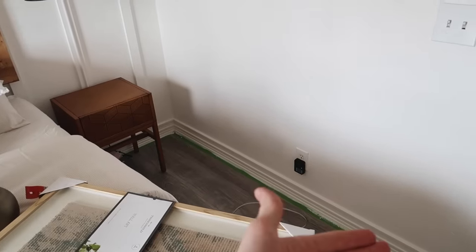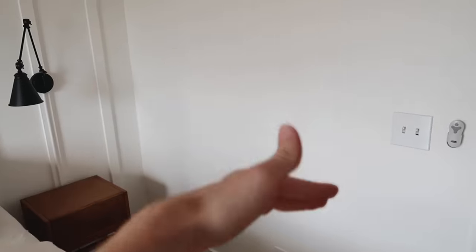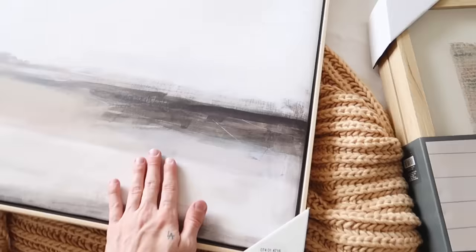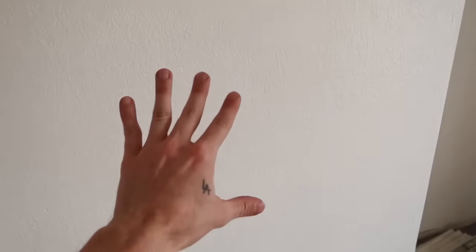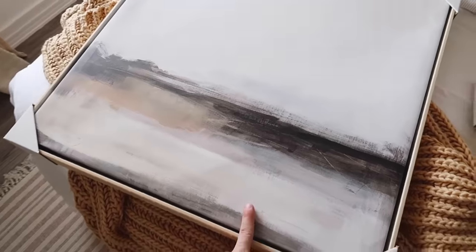And I do have a rather large wall here that, of course, we can't put a dresser on. We can't really put furniture here. So I figured why not put some wall art here? So I'm gonna put both of these there. This one I believe is just gonna go right in front of the door here. I'm not sure if a TV will be put here in the future, so I'm just gonna hang this there for the time being.